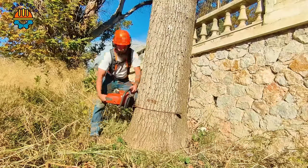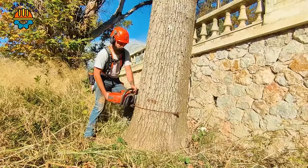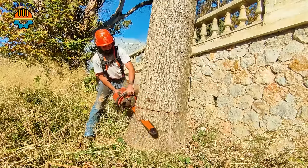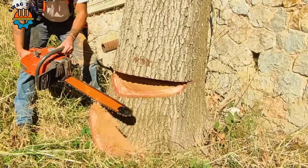Innovations like chainsaw milling attachments further expand the capabilities of chainsaw machines, turning them into on-site lumber processing tools, providing a sustainable solution for woodworkers.